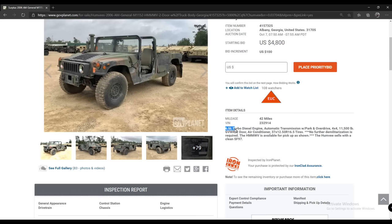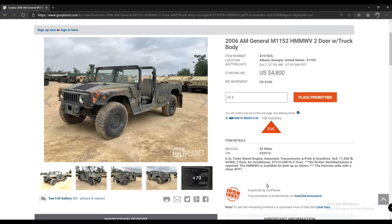The other thing, you just look right here: 6.5 turbo diesel, automatic transmission with park and overdrive. I have heard bad things about the turbo diesels, just FYI. Do your own research on that. I think the best motor out of all of them, as far as reliability, is the 6.5 non-turbo, if I remember correctly from my research, but go ahead and do your own.